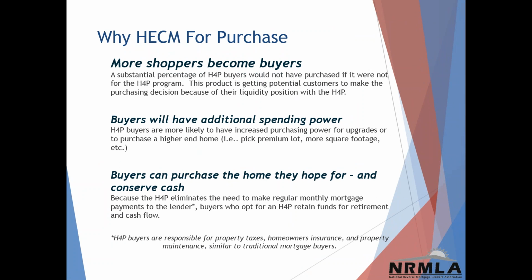Let's look at what our research at RMF has shown. More shoppers become buyers. A substantial percentage of H4P buyers would not have purchased if they were not in the H4P program. It gives the potential customers a purchasing decision because of their liquidity position with the H4P. What that basically says is what a lot of our folks have shown, especially in places where we market the HECM for purchase in model homes. Folks who are coming in just to see what the house looks like, or how much it costs, or what the lots are like, or how big the homes are, not necessarily even thinking about purchasing, are purchasing because of the H4P product.